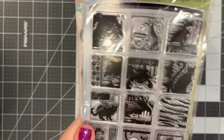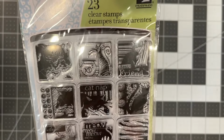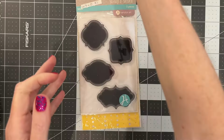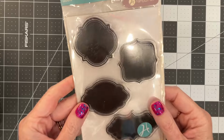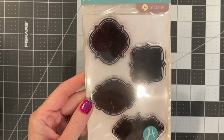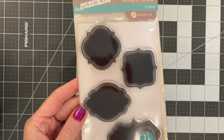And yeah, cute. I don't know why some of them look like they have barcodes behind them. That's kind of weird. Maybe it's blinds. I don't know. And then I never pass up interesting label stamps because I like to make my own labels if I can. I just don't like to spend money on labels.